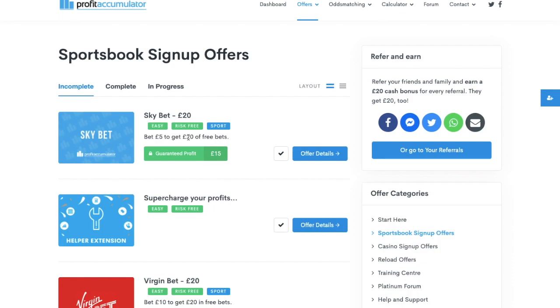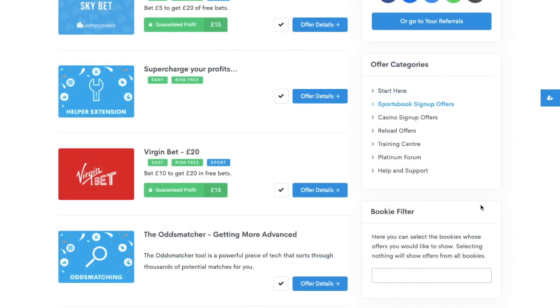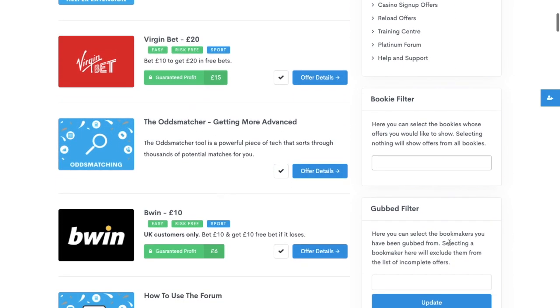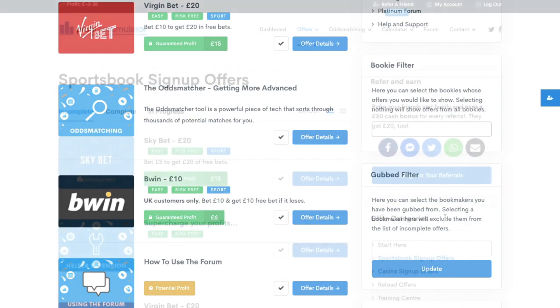Then over on the right hand side of the screen, you can see we're in the sportsbook sign up offers. But you can also take a look at the other types of offers and forums from here too. And there's a bookie filter in here too, and a gubbed filter, which is basically a term for if a bookmaker has got wind of what you're doing and removes you.